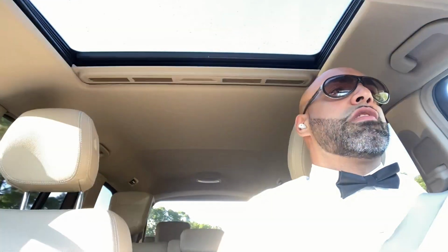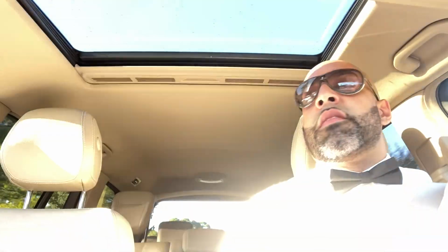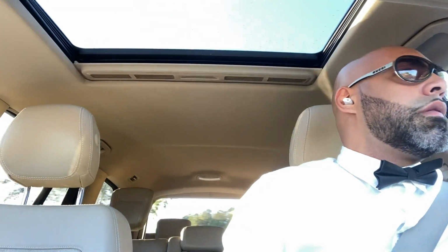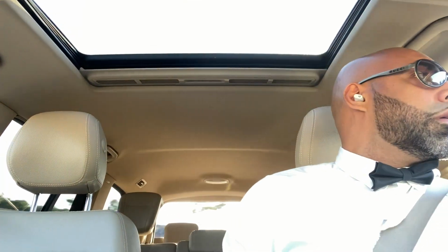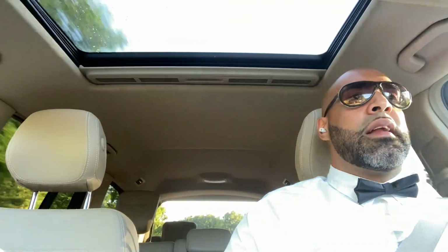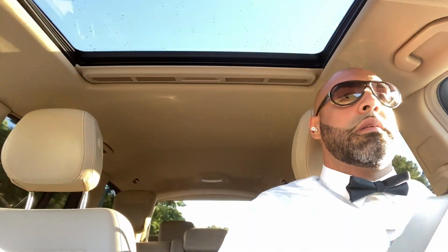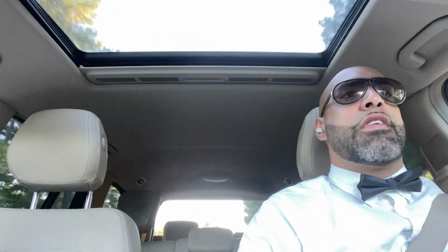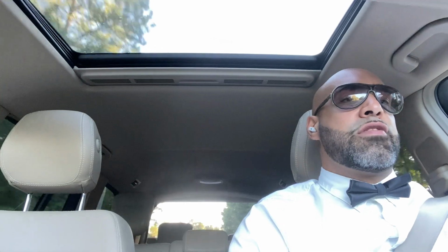I'm gonna make this U-turn right now, let you guys know what I think about the turning radius. For a long wheelbase, definitely got a nice turning radius. I like the way it picks up. Definitely feels like you're at the gravity of a sedan versus an SUV.